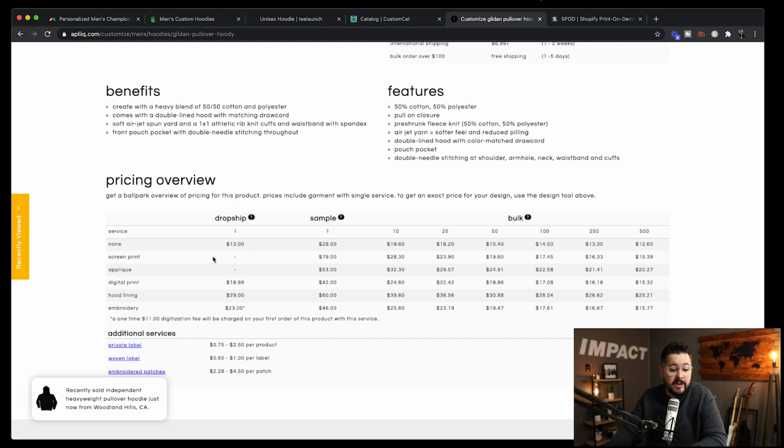That's $13. You're going to see screen print next, and screen print is really for bulk ordering, where you might want to screen print if you're ordering 20, 50, 100 of these at a time. But what we want to look at is digital print. Digital print is DTG. That's what we use for print on demand, and it's priced at $18.99 for just a front print. You can see they have additional prices here, like if you want a custom label or the hood lining. All the pricing is here.